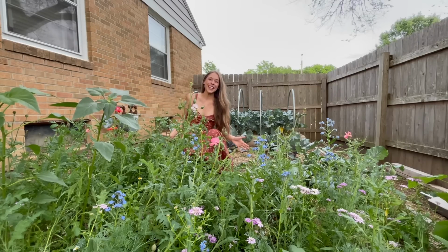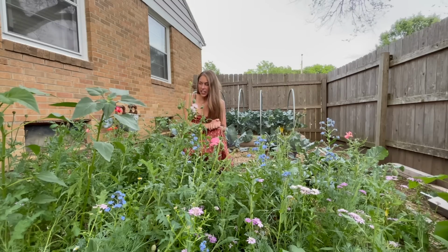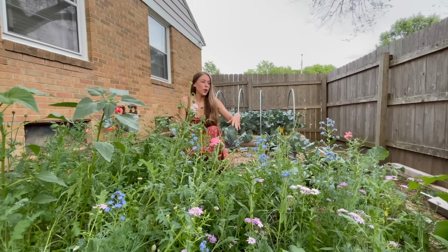I have to say, this little area here is probably one of my favorites in the garden. This little wildflower patch is something I have not done since the very beginning years of me gardening. And I don't know why, because I absolutely love just how beautiful and organic it is. I love poppies. Okay, so this is the first year I've ever grown poppies.